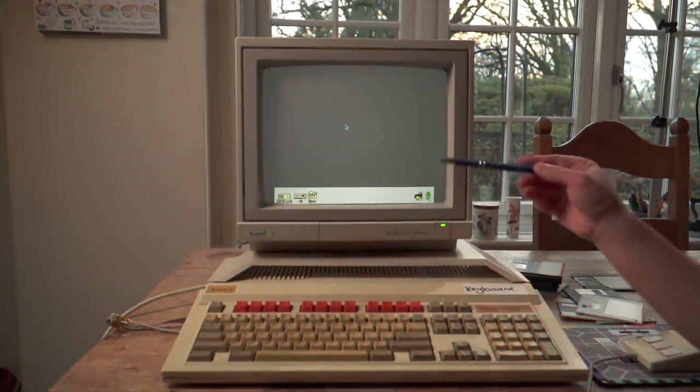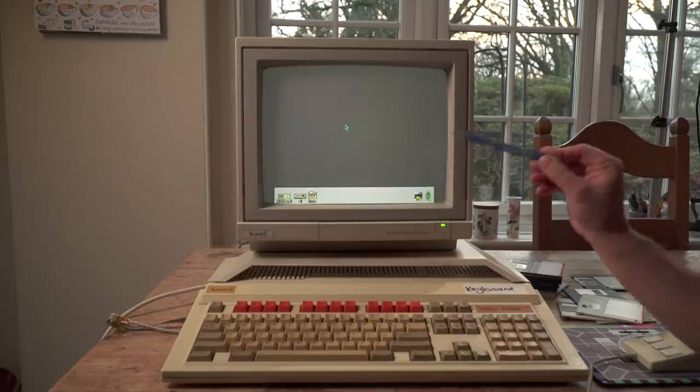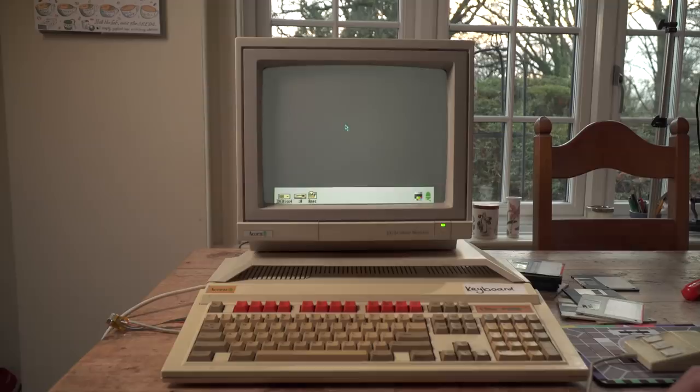So then, the Acorn Archimedes, a very, very capable and powerful system intended to change the world by Acorn, but didn't change the world in quite the way they intended. I think they probably thought this would blow everyone else away and everyone would want one. And the reality was, it was what was inside that changed the world.